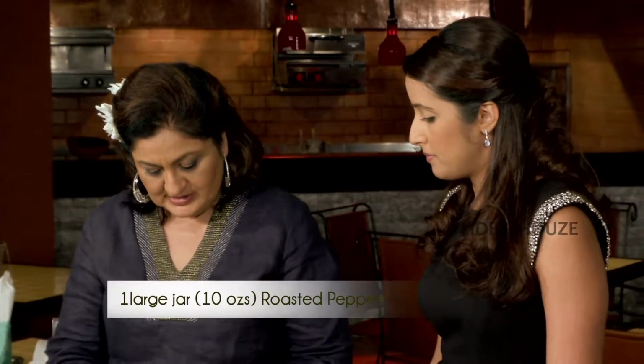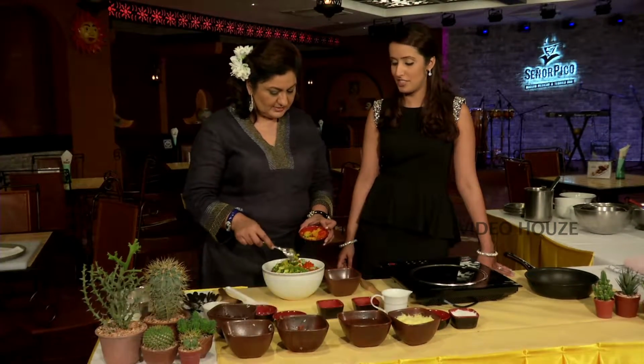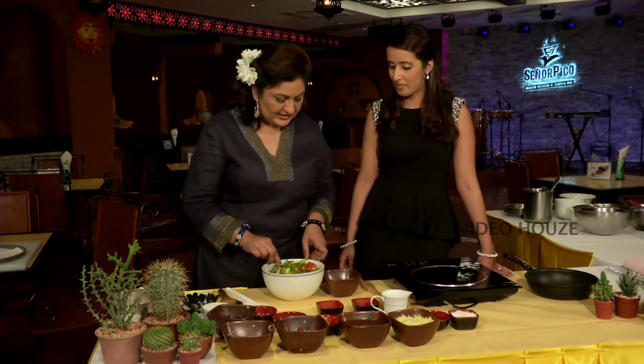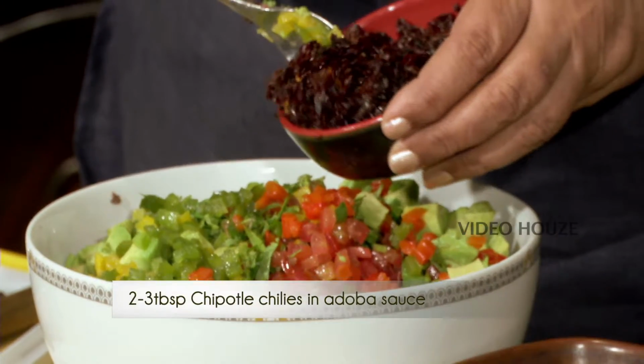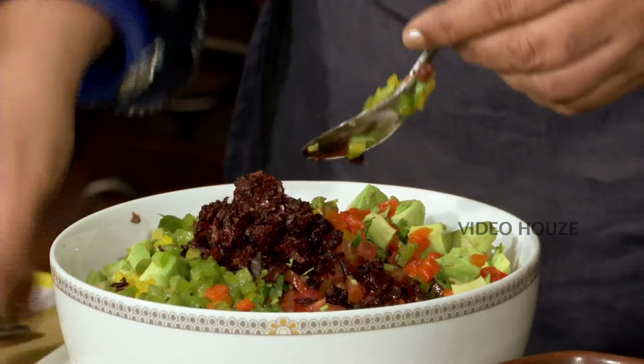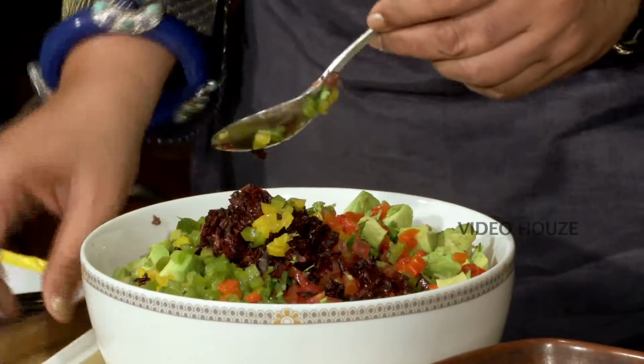Okay, some peppers. What a colorful dish. Yeah. You notice all our dishes are nice and colorful, very visually appealing. Some chipotle chilies. Wow, these are a lot. We put a little less, unless you can really take heat.